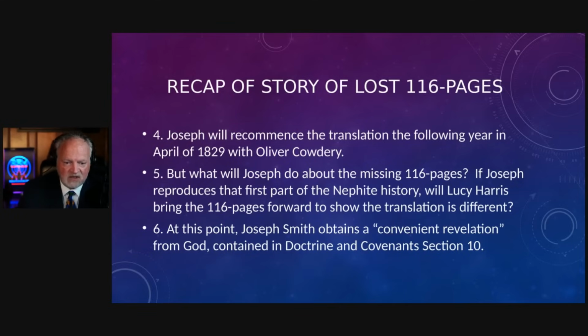A loose translation had to wait for many, many decades after his death to get proposed in order to take care of some other Book of Mormon problems. Having said that, what will Joseph do about the missing 116 pages? If Joseph reproduces that first part of the Nephite history, will Lucy Harris bring the 116 pages forward to show the translation is different? At this point, Joseph Smith obtains a convenient revelation.